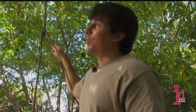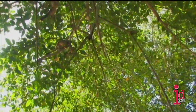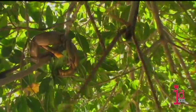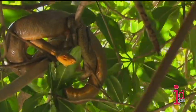Obviously not liking very much being provoked in this manner, but we just wanted to give you a good look at his head when he comes out and starts to flick his tongue. You can actually see him coming out there. Yeah, very annoyed. If I was to stay here long enough, I would undoubtedly get a good bite from this fella.